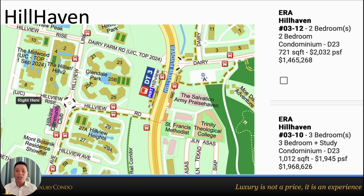Now, the third property I would like to recommend to you is called Hillhouse. Hillhouse was recently launched during the weekend, and I recommend this property to my clients. It's just launched, so there's still a lot of stock available. Why I would strongly recommend this is because Hillhouse is located at Hillview Rise, and nearby it is a short walk to the Hillview MRT station, which is on the downtown line. It's also located near the Hiller.